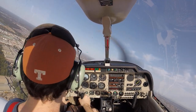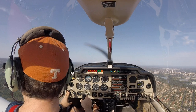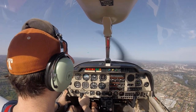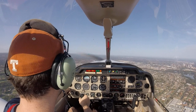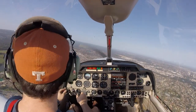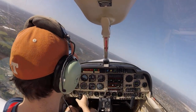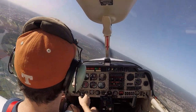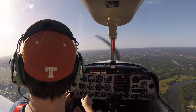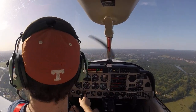Bankstown Tower, Robin India Romeo November, ready holding point Bravo 5, runway 29 left. India Romeo November, hold position. Hold position, India Romeo November. Kilo Romeo Delta, downwind touch and go. Traffic you're now following is the Tech name upwind. Traffic in sight, Foxbat 8094. India Sierra November, downwind touch and go.